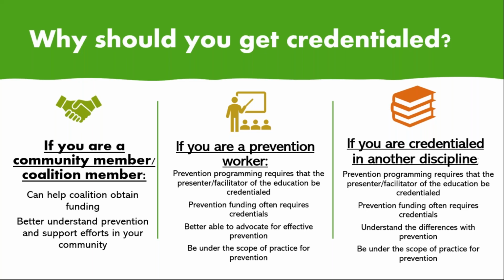All right, so also if you're a prevention worker, it gets you under that scope of practice, which you'll be able to see when you download that document. So you can't do some of the prevention items unless you've got this credential, even if you're credentialed in another discipline. I know a lot of people will say, well, I'm a LISW. Why do I need prevention? I can do the same things. Again, prevention programming requires that the presenter facilitator of the education be credentialed. There are some subtle differences between counseling and prevention. So, you need to understand the differences with prevention, and again, being under that scope of practice for prevention.